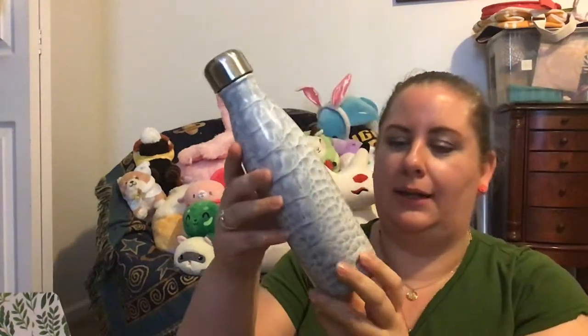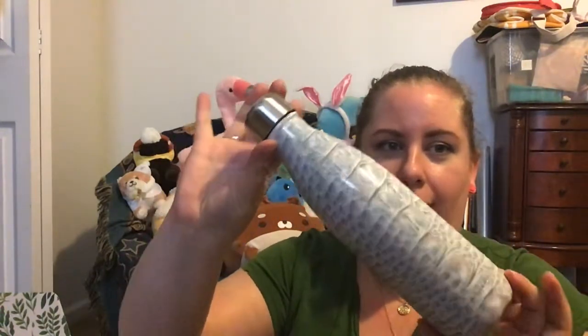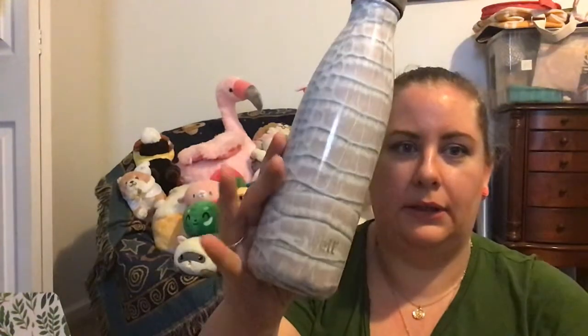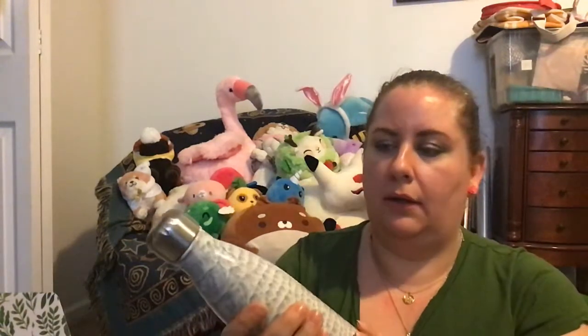I saw the bottom and I saw what it was supposed to be. It is a crocodile skin. Oh, that is so cool. And Swell bottle right there. And that's the bottom. Oh, that is nice.